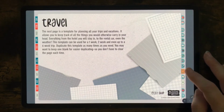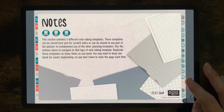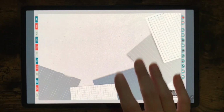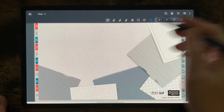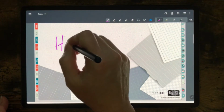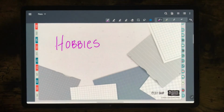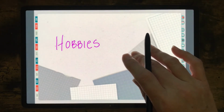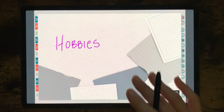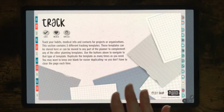We have travel, reading logs, notes, and this last one down here is just a bonus blank section that you can label and store whatever category that you may need. This planner also comes with 14 pre-designed templates that are stored right after each category tab.